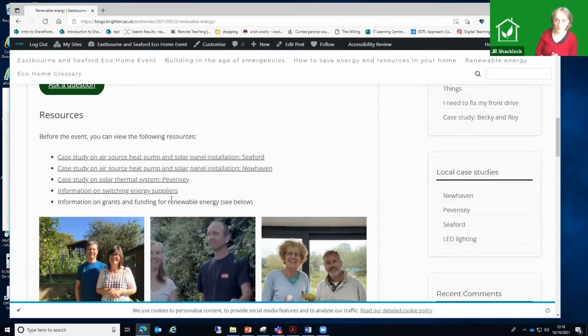For those of us that are not in a position to use renewable energy, and there's all sorts of reasons why we might not, funding being one of them, there's information on switching energy suppliers, because that's a useful thing you can do to switch to a renewable energy supplier. Looking at their green credentials, we identified 2 that were looking pretty good, with 100% renewable energy to the grid: Ecotricity and Good Energy. So there's some information there on that.